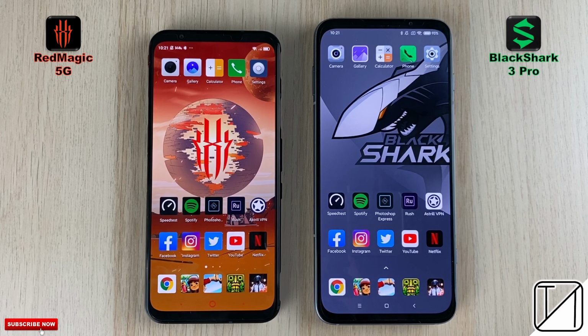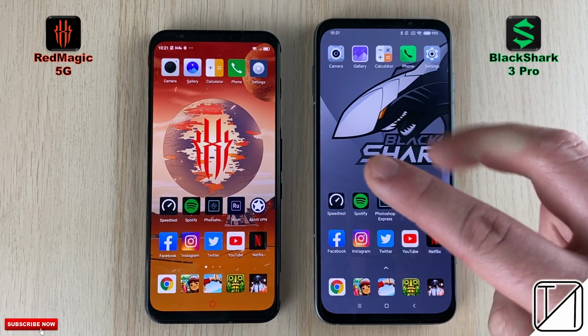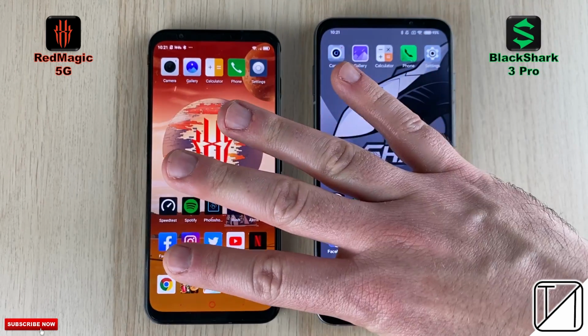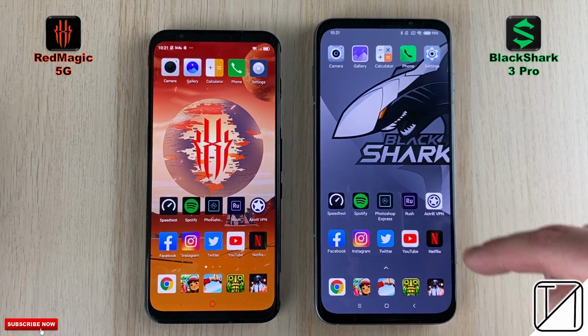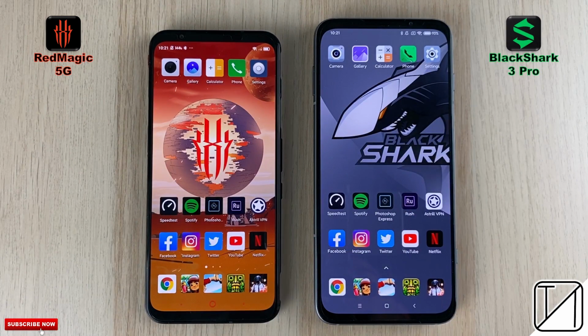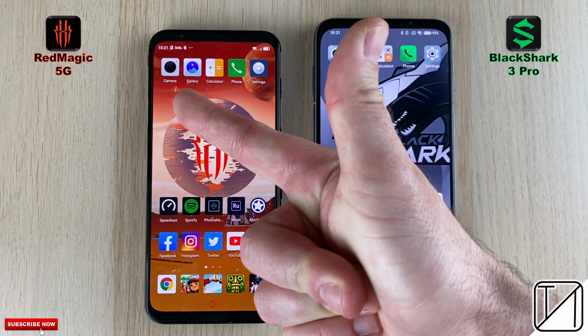Round 1 is going to be about boot and fingerprint unlock, round 2 is going to be about initially opening apps, round 3 is going to be about reopening app speeds, and round 4 is going to be about RAM management. We're going to be using my little fingers over here, so to keep things accurate, we're going to pair GoPro footage at the bottom left hand corner. Guys, this is TechNick, and without further ado, let's go!